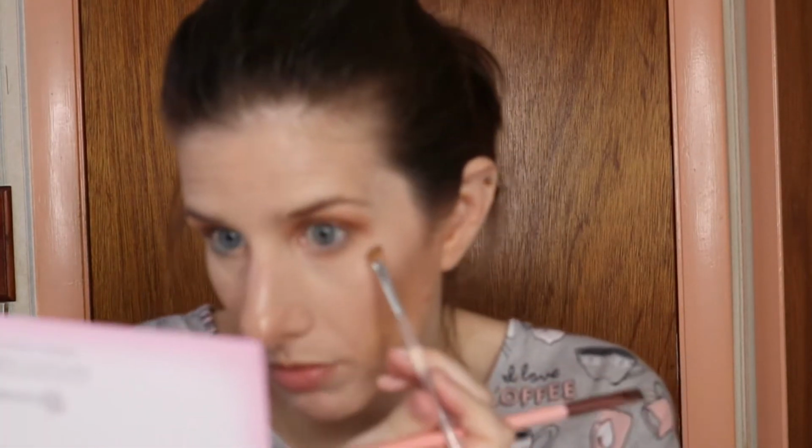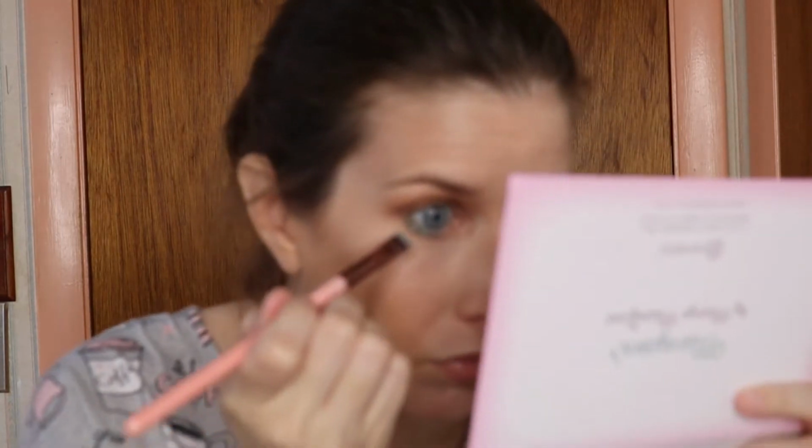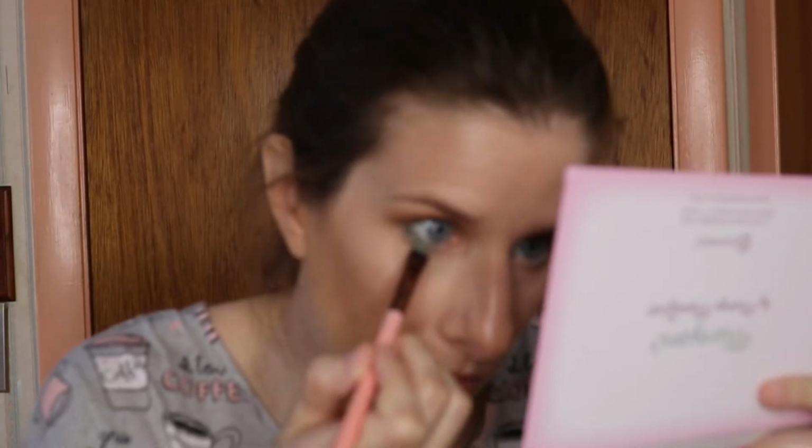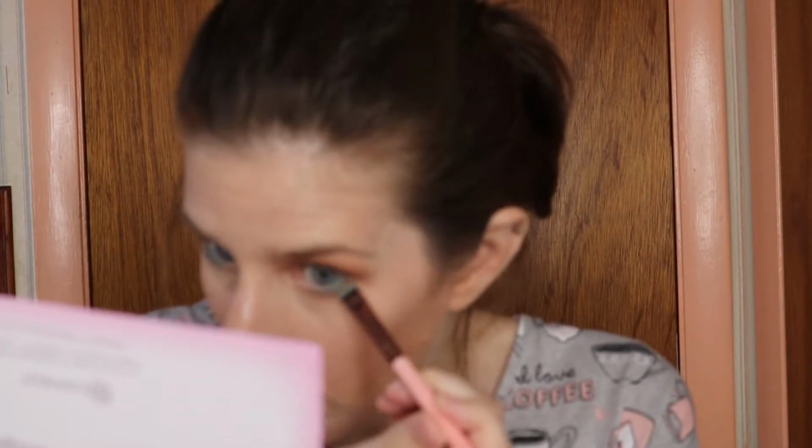And because I use this brush on the other eye, I'm going to have to do that over here too to make it match. Now I get shadow in that eye. It's funny, in the palette it's more like an emeraldy green, but on the skin it looks more like turquoise. And I am experiencing a little bit of fallout with it. Just a little bit.